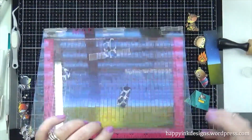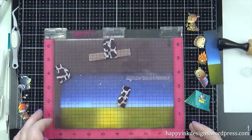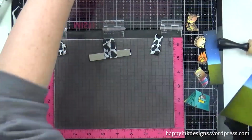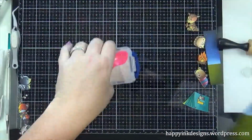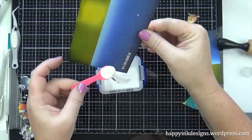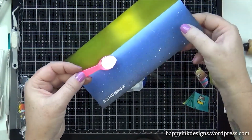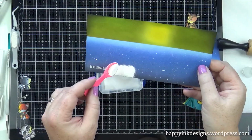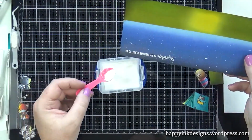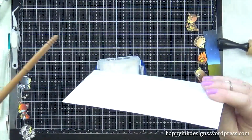All right, I'm using the Simon Says Stamp embossing ink here, and I'm going to use some super fine white embossing powder. And since I cut off about an inch, this part was 4 inches by 8 inches, and then I added a black border, so it ended up being 4 1/4 by 8 1/4.